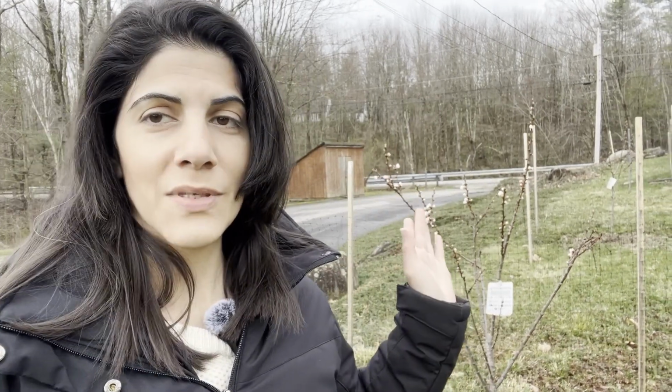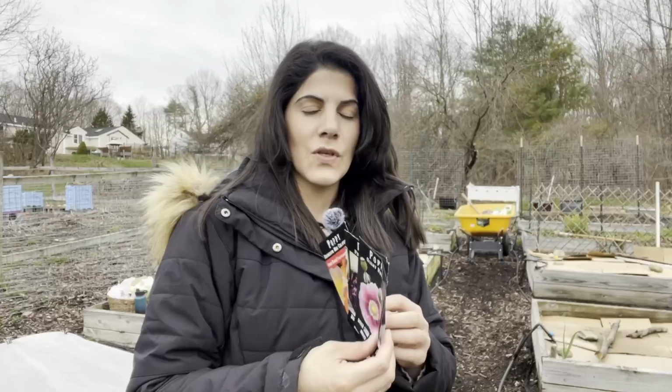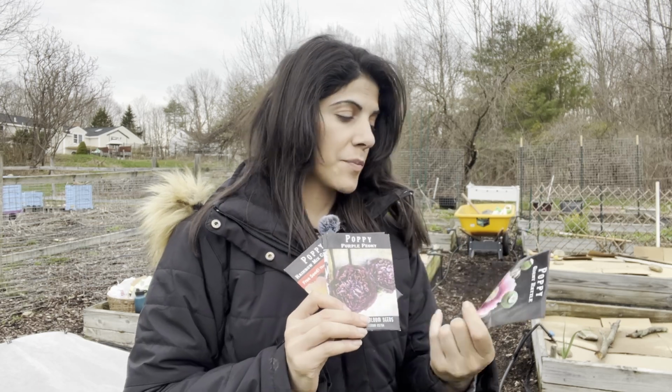And with this cool weather, that means all the blossoms on our fruit trees are going to be killed by the hard frost. One of the first things on my to-do list is to direct seed a whole lot of cool weather vegetables and flowers. So I have 4 different varieties of poppies.